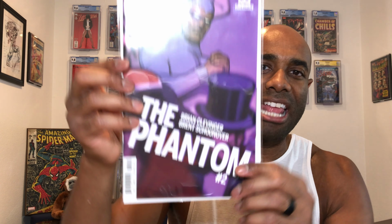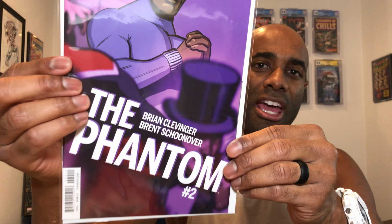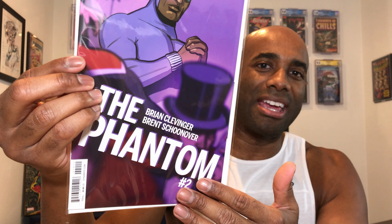This one's cool. This is again the Phantom, but #2. And the colors are just really cool on this one. You have the Phantom in the background. You have Mandrake in like the foreground. I mean, it's actually really well done. I mean, it's almost like 4 levels to this.